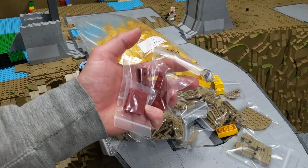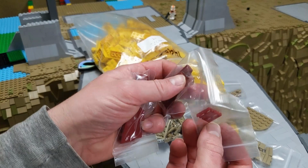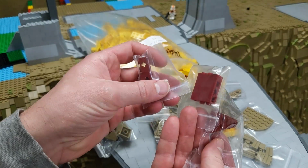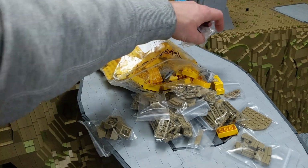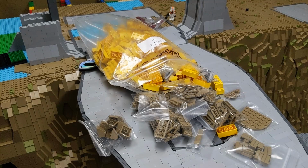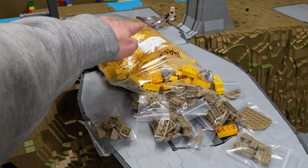But all of these dark red pieces are actually going to be used for a modified ATTE I'm going to be working on soon. So really excited to show you guys that. I don't know when it'll be, just because I have to prioritize Utapau and other projects at the present, but as you can see, it is in the works.